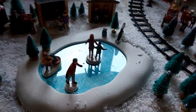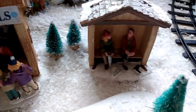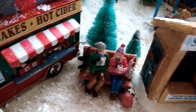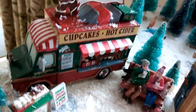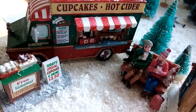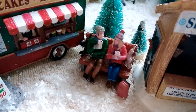There's the ice skating. Get your skates in the booth. We've also got, because it can be cold ice skating, can't it? We've also got cupcakes and hot cider. Oh my word, they're doing an offer, look. Cupcake and a drink for £3.50. Also, some free samples. I suspect this couple have taken up the free samples.